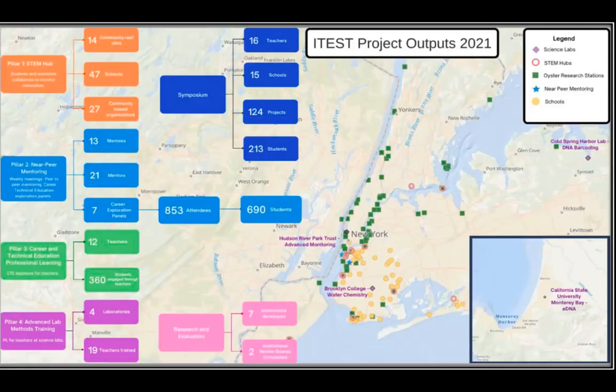The iTest project outputs for 2021 are listed here. Some of the work that you can see from the STEM hubs, the near-peer mentoring, the various lab modules that we continue to do, and then the teacher trainings. And all of these show the magnitude in which we've reached our community to date. Each year we update this because it continues to grow, whether it's through remote, hybrid, or in-person learning.